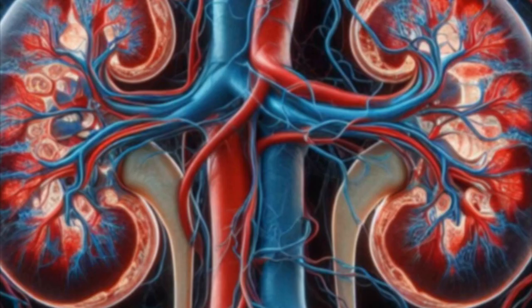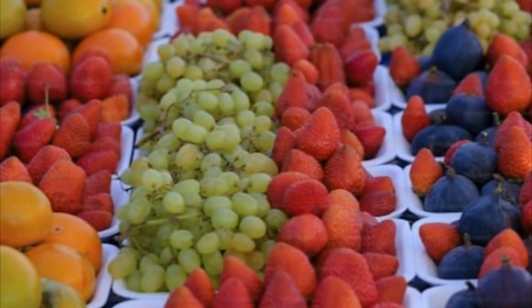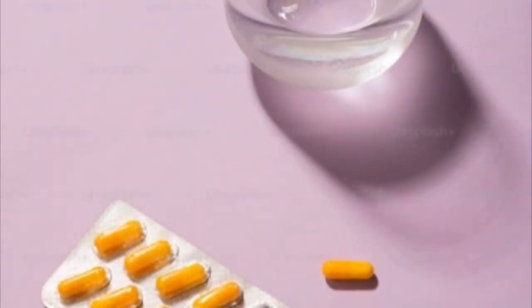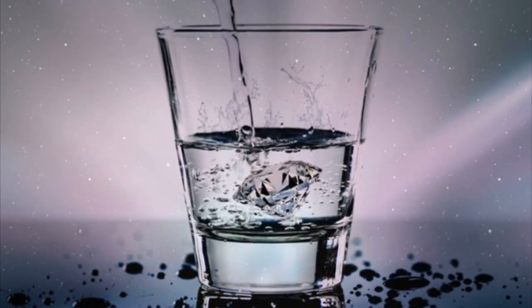The good news is, there are steps you can take to protect your kidneys and manage your diabetes effectively. Here are some tips. Number 1, maintain a healthy diet. Focus on eating plenty of fruits, vegetables, whole grains, and lean proteins. Avoid processed foods and excessive salt. Number 2, monitor blood sugar levels. Keep your blood sugar within your target range by checking it regularly and taking your medications as prescribed. Number 3, stay hydrated. Drinking enough water helps your kidneys filter out toxins.